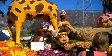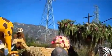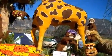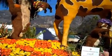Look at these guys. They're cute. Monkeys. A lot of monkeys in charge here. There we go. Let's go some more, huh? The rope was going down that mountain. See, isn't it pretty?